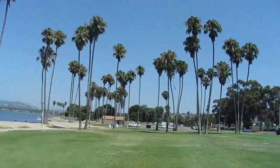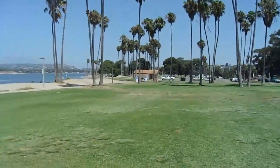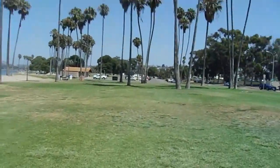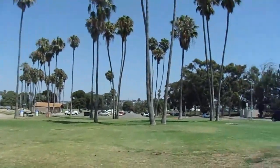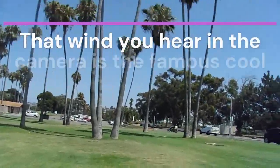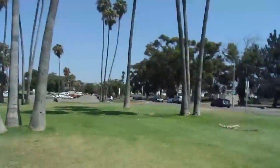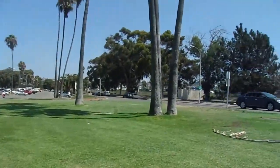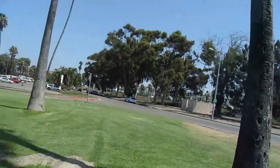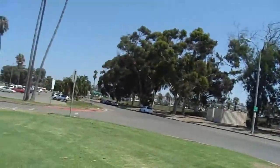Mexican fan palm. The ones I grew up with as a kid. I'll tell you, the air feels great here today. It's nice. Some other interesting stuff. Another species of palm growing here. Got to be kind of careful, there's a lot of people around.